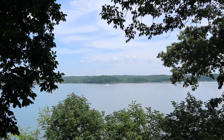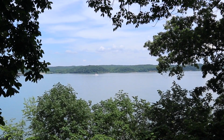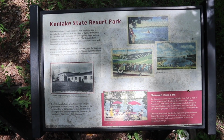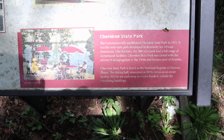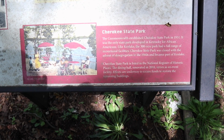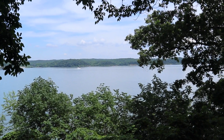The Kentucky Commonwealth also developed a park in Kentucky for African Americans, 300 acres with a full range of recreational facilities. It became part of Ken Lake when desegregation happened in the 1960s, and part of it is in the National Register of Historic Places because there were not a lot of resources devoted to black people for things like this, so this was a big deal.